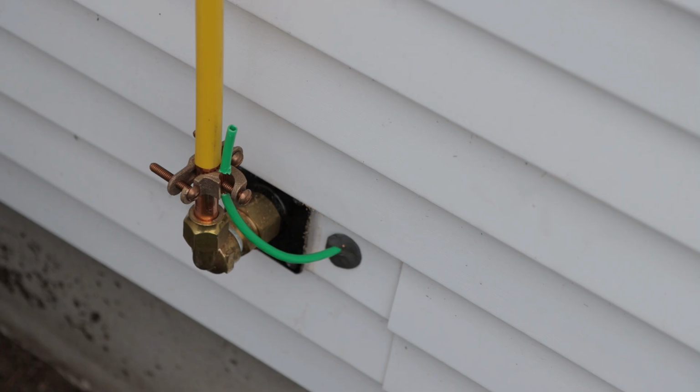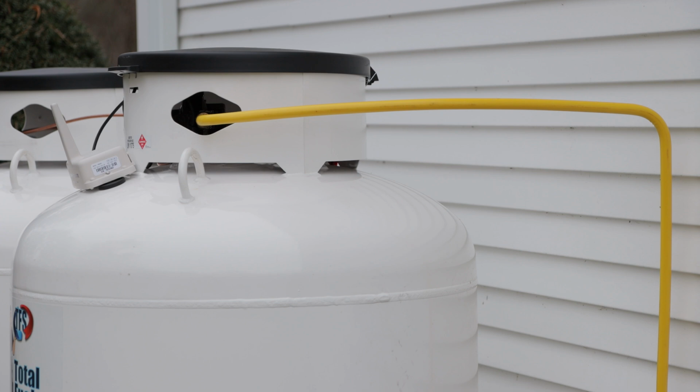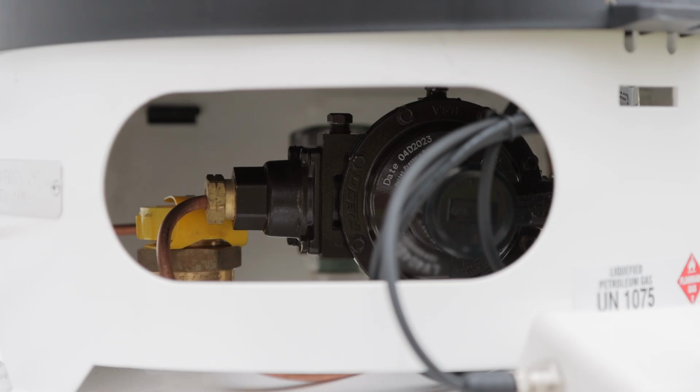The electrician also said he grounded the propane tanks, an important safety measure. We could monitor our fuel usage through an app called Nevo. Both tanks were also filled to a little over 80% by this point. I was told that propane tanks are only filled to 80% to allow for contraction and expansion of the gas due to changing temperatures. That's the way I understood it anyway.